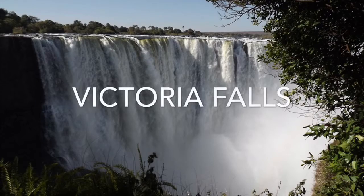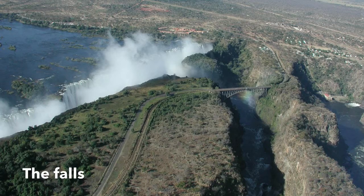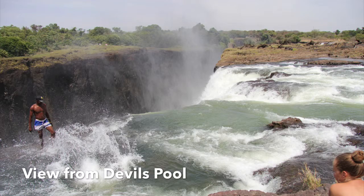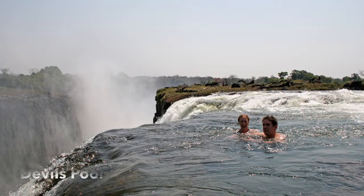Next, we went to Victoria Falls, Africa. The falls are along the Zimbabwe and Zambia border. It is found along the Zambezi River. Some of the things we did there were go to Devil's Pool. Devil's Pool is a life or death experience at the edge of the waterfall.